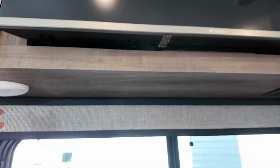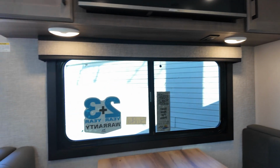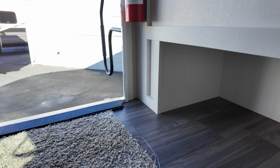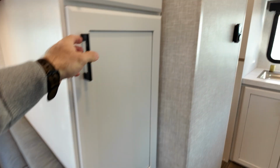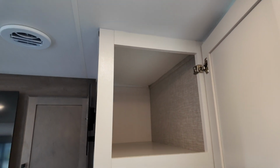Nice big TV. Additional lights over the dinette here. Now this dinette does drop down and make a bed, of course. You just push the cushions together and you have a bed. There's storage underneath the dinette, a little area to kick some shoes or the dog's water bowl, whatever you want to. And then this one has plywood that should lift up as well. Yeah, it does. Pantry space right here. Nice, giant, deep pantries.